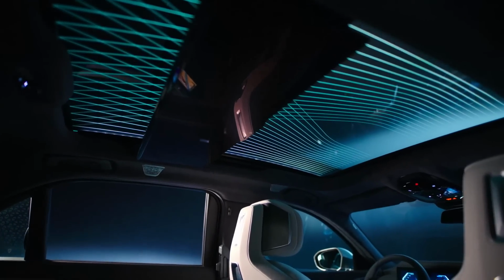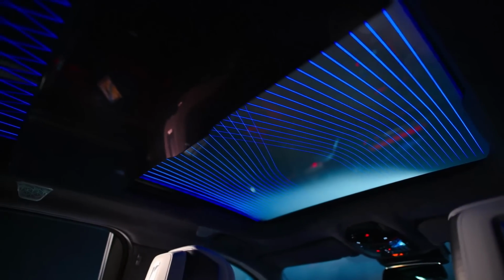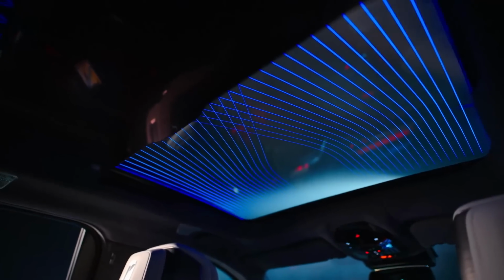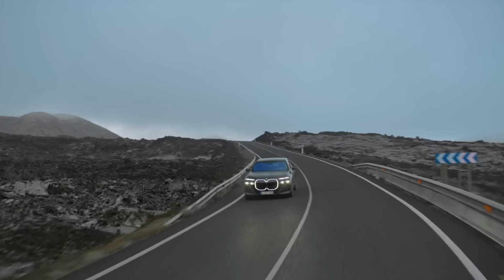BMW has also taken the Sky Lounge panoramic roof to another level. Typically, there were these little LEDs, but now we have these light threads that look like nothing else I've ever seen before. Honestly, they're cooler than the Rolls-Royce Starry Night headliner, in my opinion.